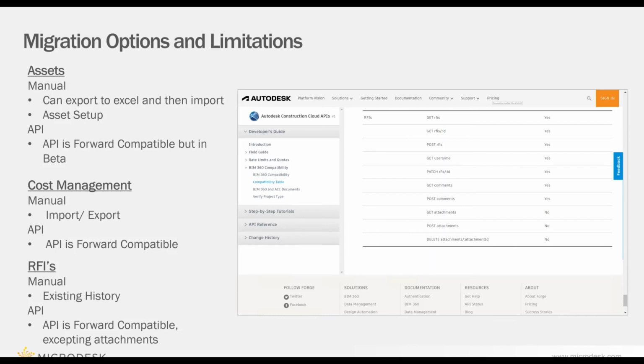So if you wanted to move all your RFIs across, the easiest way is going to be using programming. So whether that's Workato, where you're doing more graphical programming, or Forge, where you're writing code, that would be the best way to recreate your RFIs, so that way you're not starting from scratch or doing a lot of data entry.